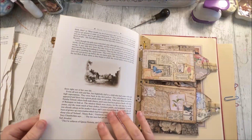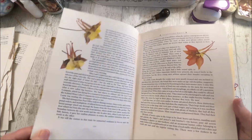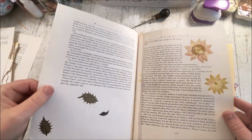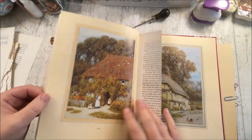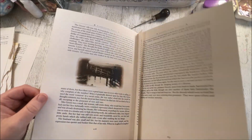So I've got, I think, that page there to cover. Because we're almost done with this one now. And then that one there, because I really wanted to keep that. And then I've got a small piece there as well I need to do something with. So I've got a few more bits and pieces left to work on in here.